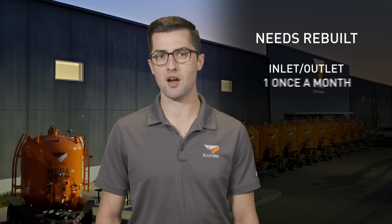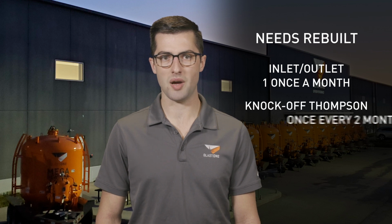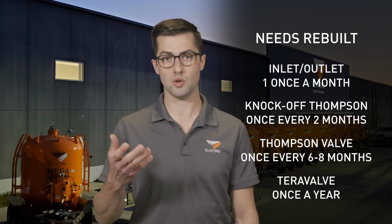On an inlet-outlet pot, it'll need rebuilt about once a month. A knockoff valve, about every 2 months. A genuine Thompson valve, about 6 to 8 months. And a new Terra valve will last you about a year. Now, what is your downtime worth? In some cases, you could lose a day every month just because someone tried to save $500 by buying a cheaper valve. What's that loss worth?